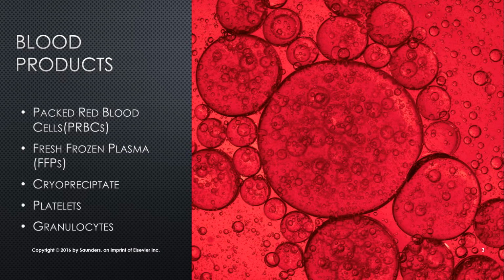Plasma, also known as FFPs or fresh frozen plasma, contains albumin, fibrinogen, and coagulation factors. It's indicated for fluid replacement, hypotension, and coagulation deficits. This can be infused as fast as the client can tolerate.